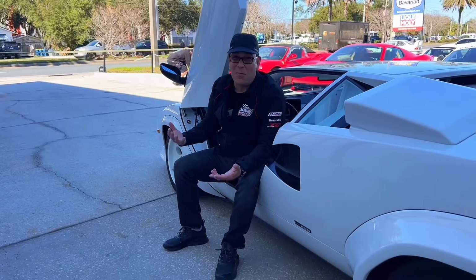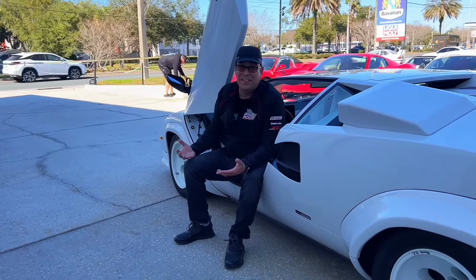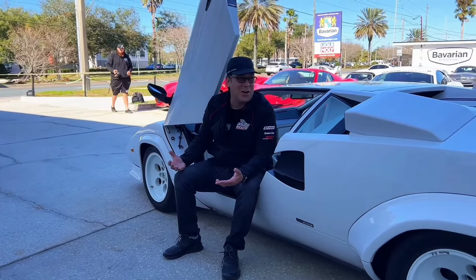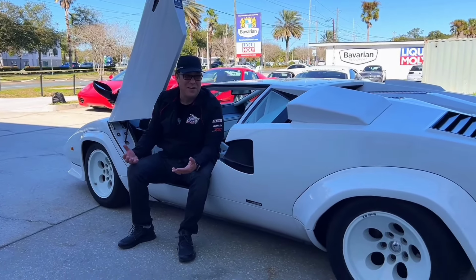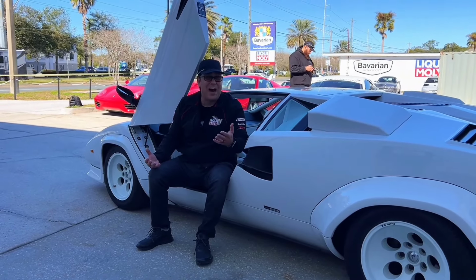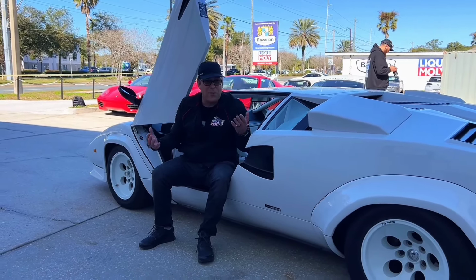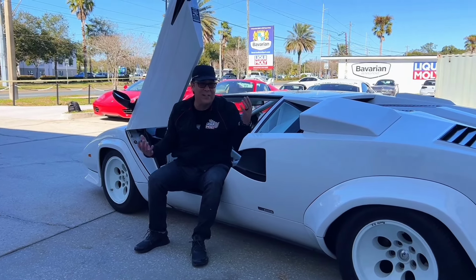Now keep in mind, I'm only 5'9", so if you are any bit taller than I am, it's gonna be a challenge to get in and out of this car. But I guess you don't really buy the car for comfort, it's more for the performance that it offered at its time, and now it's just a staple for any Gen Xer. If you're a Gen Xer, this is what we grew up wanting to drive.